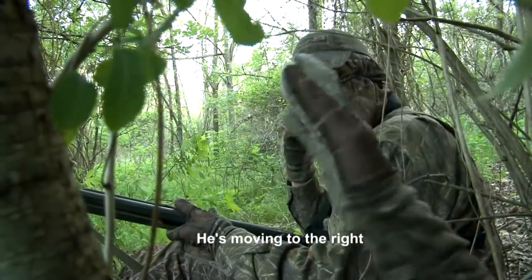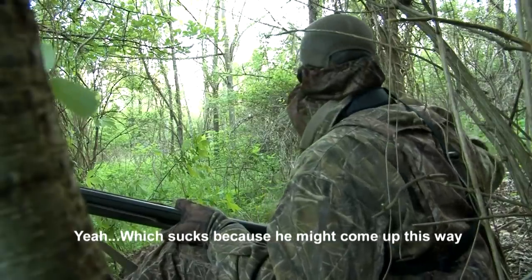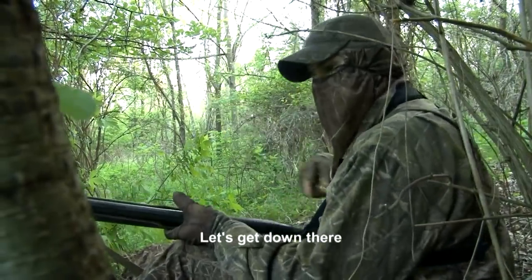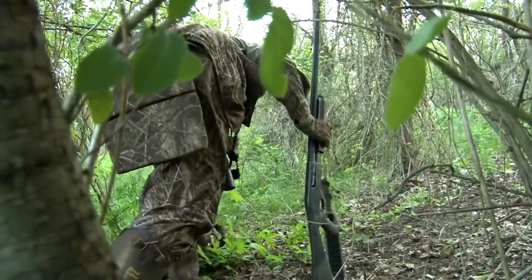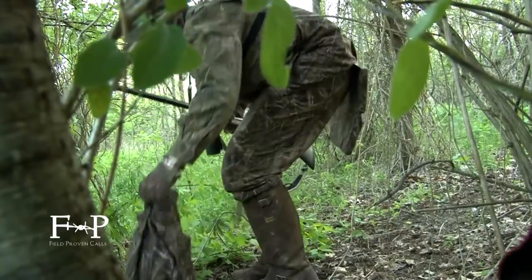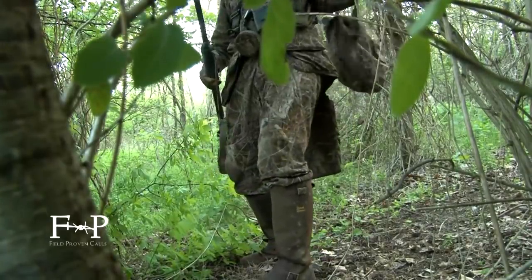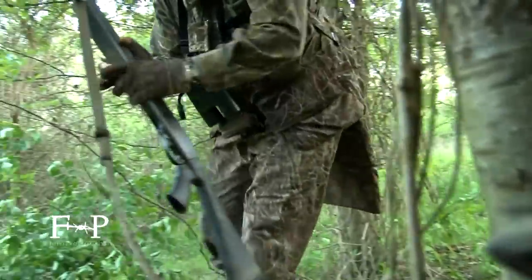He's just moving to the right, I think. Yeah. Which sucks because he might come up this way. Let's get down there. The trick to run and gun style turkey hunting is you're always making decisions and constantly calculating how much time you have and what you can and cannot get away with.